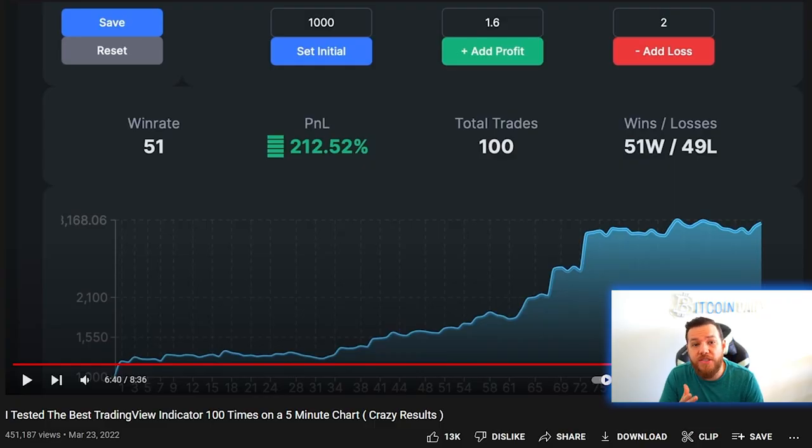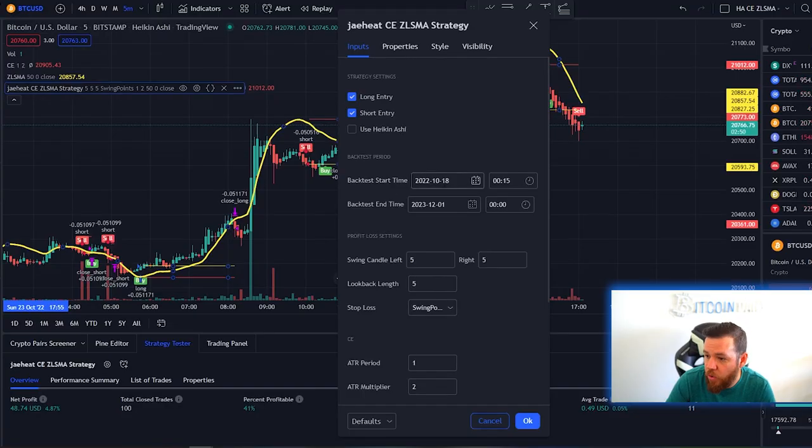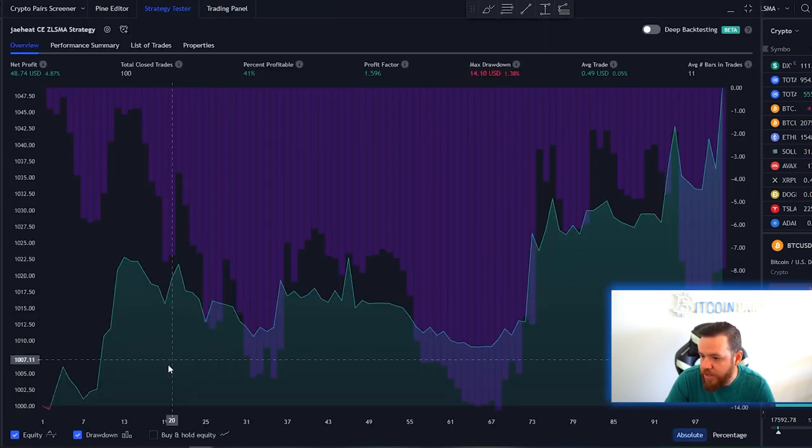Now, one of the videos that we saw where they tested this exact strategy 100 times, as you guys can see here on the 5-minute chart, they got a win rate of 51% with a profit of plus 212.52% on a total of 100 trades. So that seems like a good place to start, since this video has almost 500,000 views and 13,000 likes. Now in his video, he had to manually backtest everything and input all the data. For me, all I have to do is go here to my settings, change the backtest start time until I hit 100 closed trades over here, hit okay, and now we can look at our results.